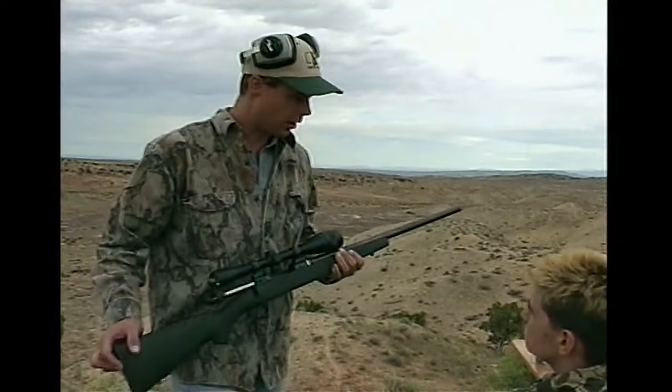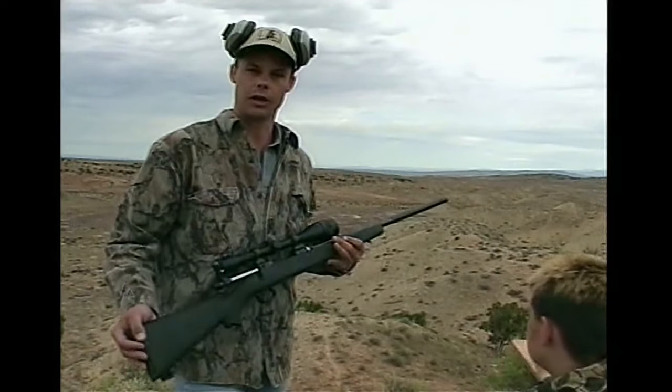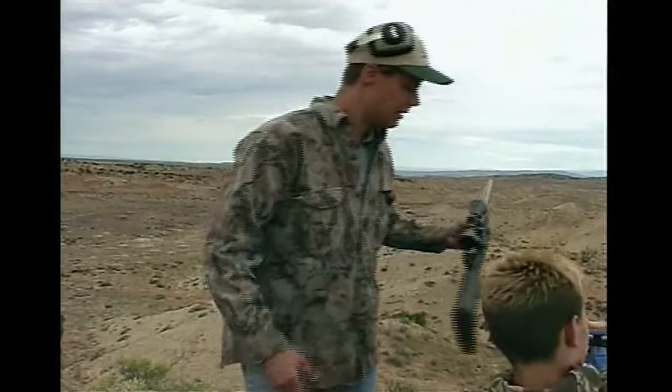And we're shooting 40 grain VMAX at about 4,000 feet per second with N135. And boy, it's the combo this morning. It's just lighting these long-range prairie dogs up on a budget.